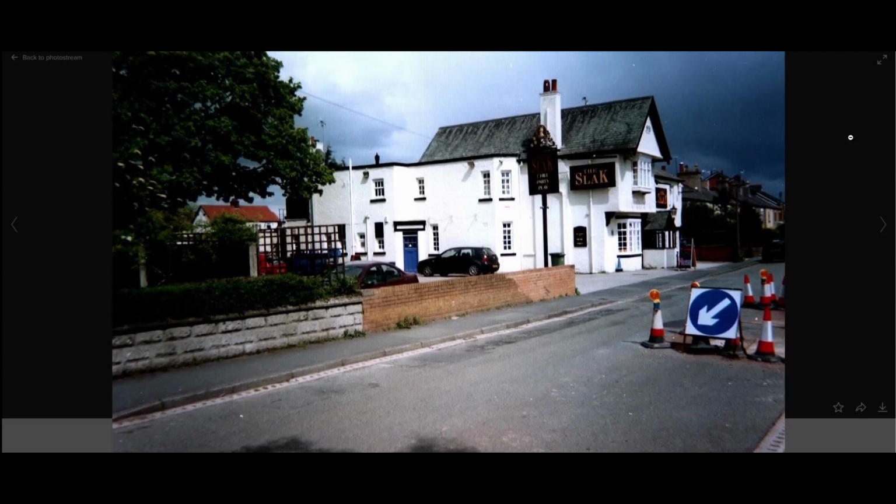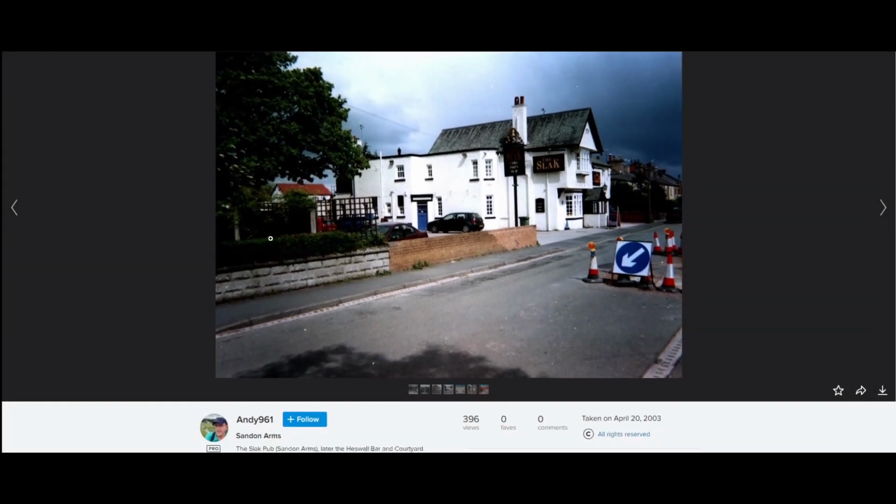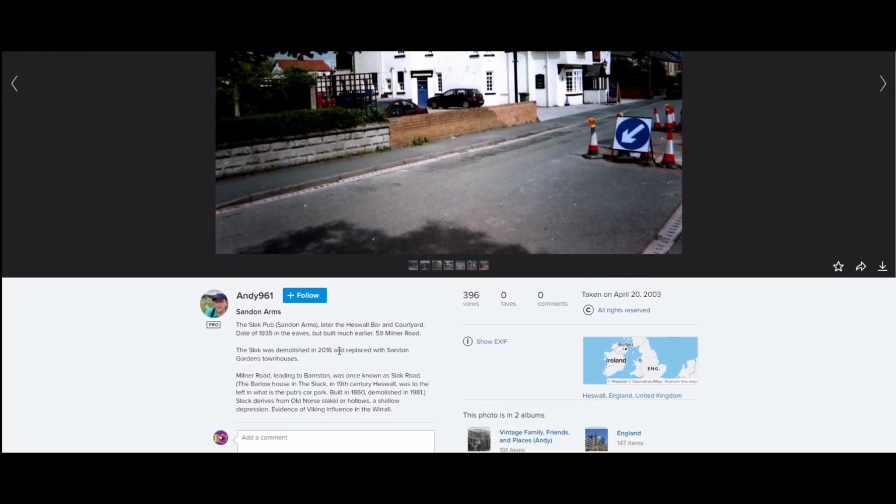It even says on this photograph that it's been replaced with sandstone townhouses. It says Milner Road leading into Barnston was once known as Slack Road. The Barlow House in the Slack in the 19th century Heswall was left in what is now the pub's car park, and that was demolished in 1981. Slack derives from the Old Norse slakki, or hollow, a shallow depression, evidence of Viking influence in the Wirral. So there you go. Let's go and have a look for that as well.